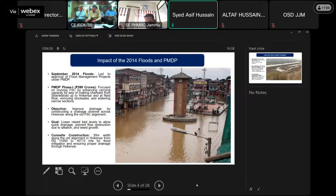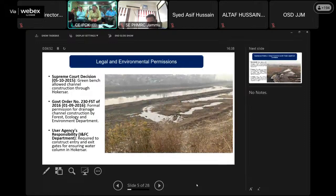Following the completion of works in phase first, the Hokersar portion of this channel remained pending due to the absence of permission to proceed with Hokersar land. The permission was to be granted by the National Green Tribunal. When the department approached the NGT, the permission was granted with some riders. The rider was that an average water column of 1.2 meters should be maintained by constructing 2 gates in the Hokersar at its entry level and its exit level.